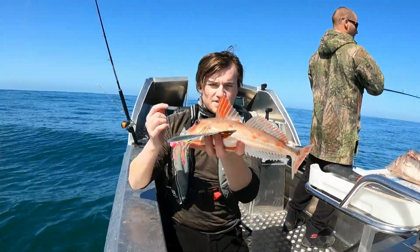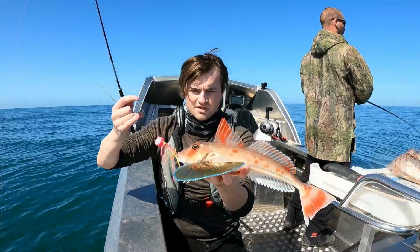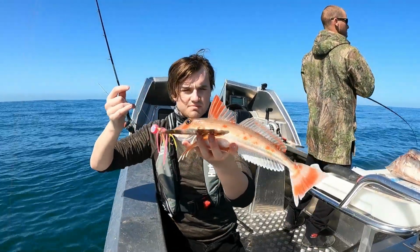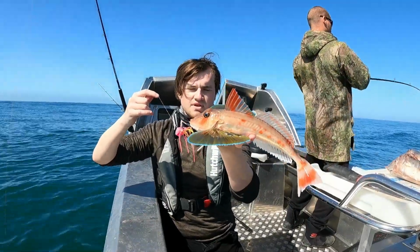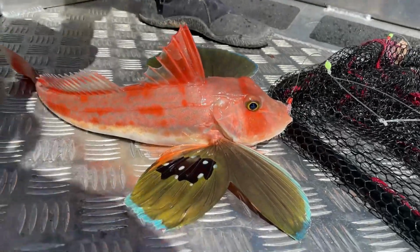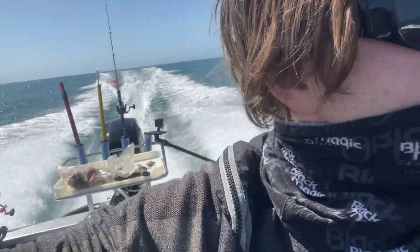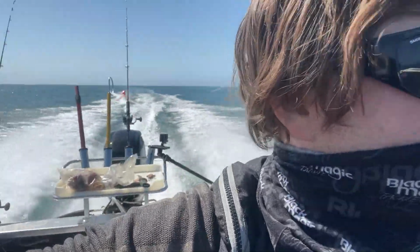Well, it's been a bit of chaos now. Managed to pick up a gurnard on a Sanaku, just sitting in the holder. I do like to run them in the holders sometimes. And yeah, pretty happy. Bevan couldn't complain with his lovely gurnard either. With about 10 gurnard and a snapper in the bin, we headed home, pretty happy with how the morning had gone.